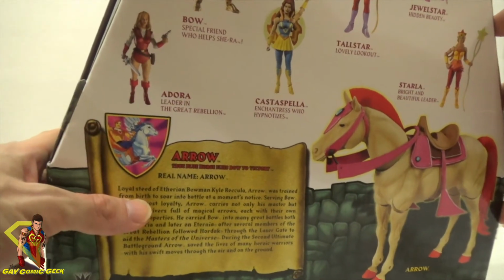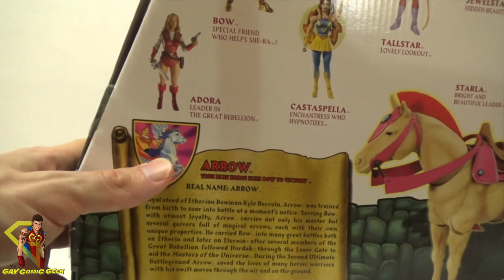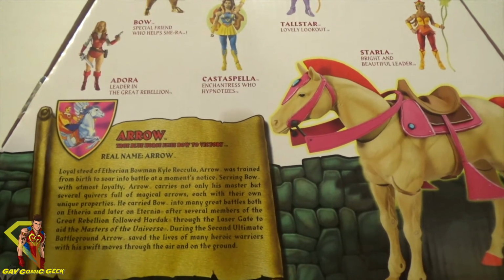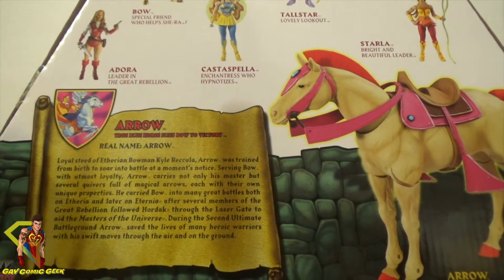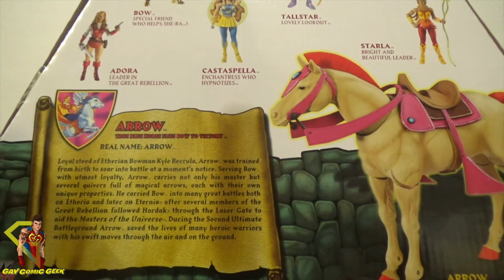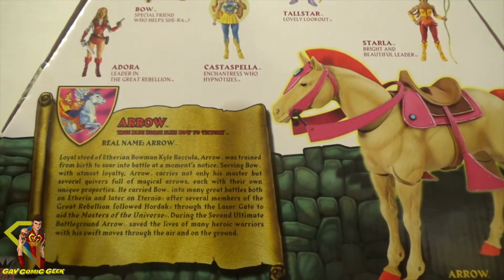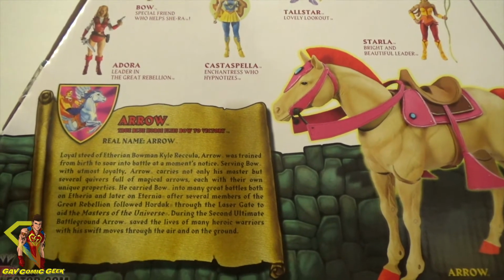Anyways though, there is a bio on the back. In fact, one of the pictures being shown shows Arrow being in his blue color. Real quickly, this reads, Arrow, the true blue horse flies bow to victory. Real name, Arrow. Loyal steed of Etherian bowman Kyle Reculia, Arrow was trained from birth to soar into battle at a moment's notice. Serving Bo with utmost loyalty, Arrow carries not only his master, but several quivers full of magical arrows, each with their own unique properties.